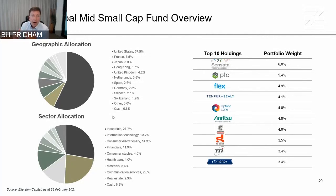Still believe we are at that early stage growth profile in terms of economies. And with the Biden 1.9 trillion stimulus coming through, with more infrastructure spending coming through, I think there's still a lot more to go from an industrial aspect in terms of the growth opportunities. Biggest bogey will be inflation, to make sure that doesn't get out of hand. That'll be the biggest risk that I see.